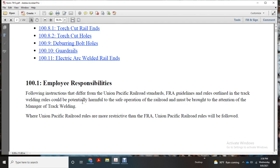100.1. Employees responsible for the following instructions that differ with the Unified Union Pacific Railroad standard of the FRA guidelines. Rules outlined with the track welding was potentially harmful to safe operation of the rails, most probably with the intention of the manager of the track welding. When Union Pacific Railroad rules are more restrictive than FRA, Union Pacific rules will be followed.